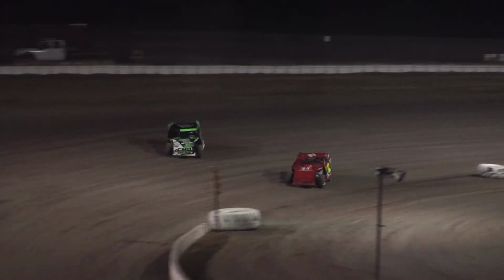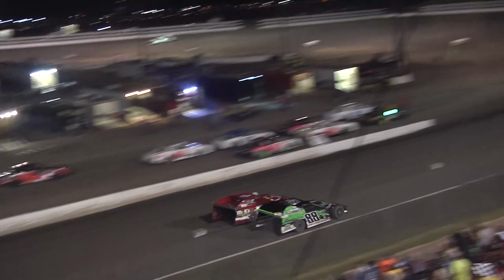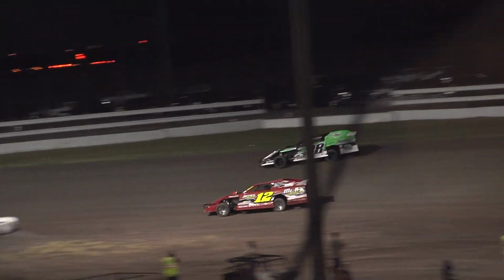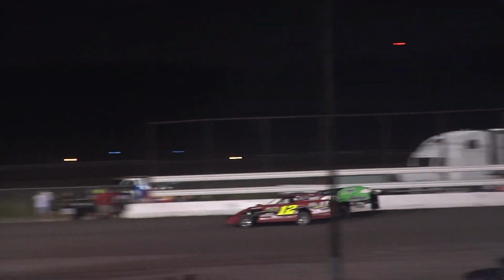Here goes Clyde Dunn Jr. to the outside of the 12. Pulls alongside down the front straightaway. Philpott down on the bottom, Clyde Dunn on the top. Philpott continues to hang on to the lead.